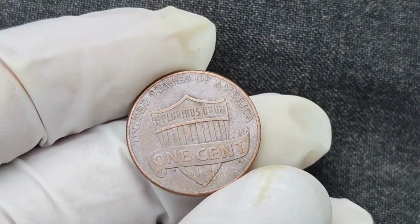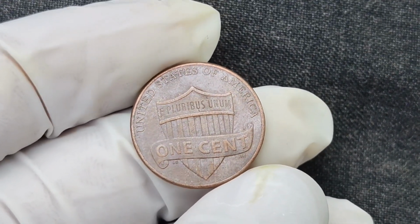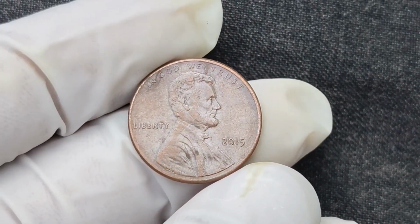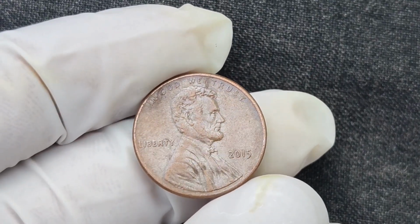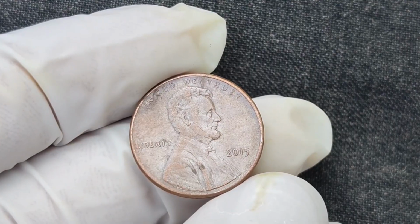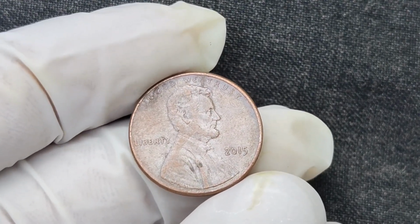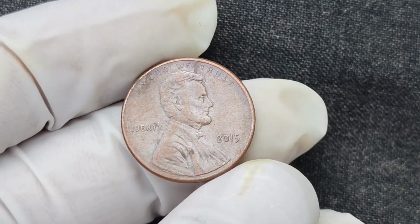Now, you're probably thinking, all right, but $1.7 million? That's a bit dramatic for a penny, isn't it? Well, not when you consider how much coin enthusiasts are willing to spend on rare finds. Auctions for these kinds of pennies are no joke. We're talking big rooms, bigger wallets, and people bidding like their lives depend on it. Just last year, one of these pennies sold for, you guessed it, $1.7 million.